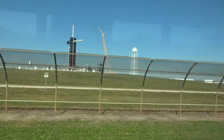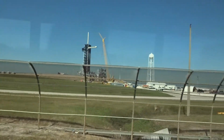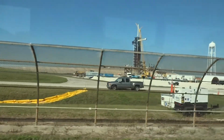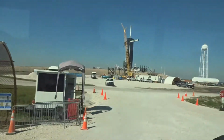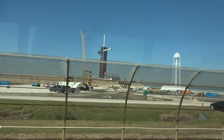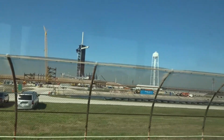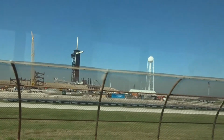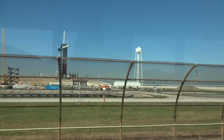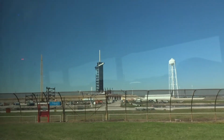Now that big long white thing up there that is laying there horizontally, that is actually what they call a strong back. Now that strong back is mobile, and it will drive right on down. They'll take it right on down into that building in there, and once it's in that building, they'll set one of their rockets right on that strong back, and then it'll travel right back up there to the launch pad. Once it approaches the launch pad, it raises that rocket right straight up, just like that, and sets it vertically right on the launch pad.